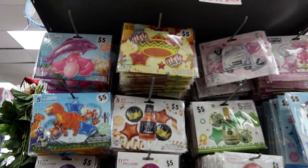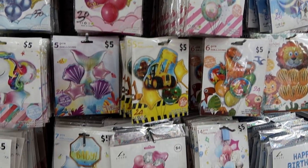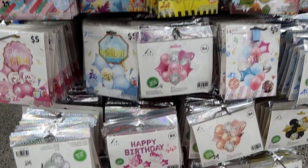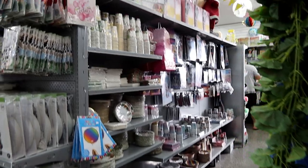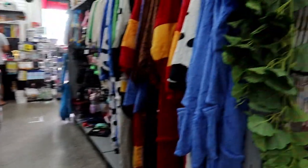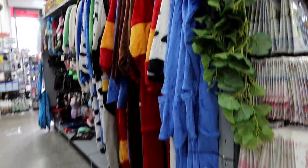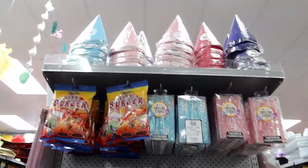And they have mostly the foils that I need. Very lovely. And mga party needs. They have also costumes, and lots of party goodies.